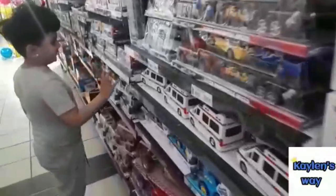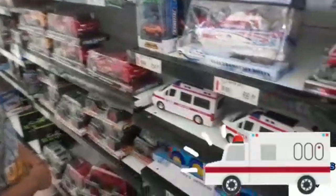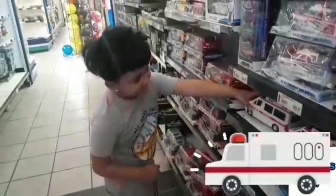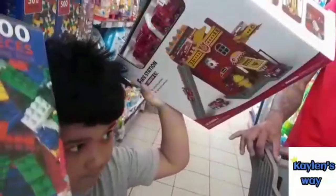So which toy do you want? This one. Baby, this is in the range. You'd like that? Yeah. Thank you, guys. What is this one? This is the fire station. Okay, hold this up. It's a fire station. Okay. Oh, amazing. All right, put them in.